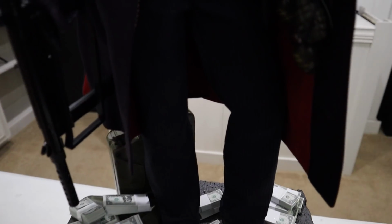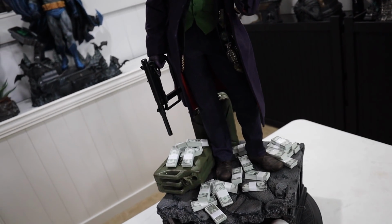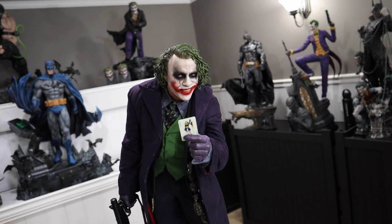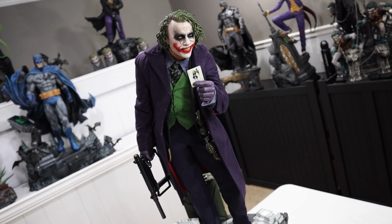But again, let me spin this around and just show you what it looks like with the gun. I think I do prefer the knife just a little bit better, but it still looks really cool, right? Alright, so let me go ahead and we'll get some measurements for you guys, and we'll do that right now.